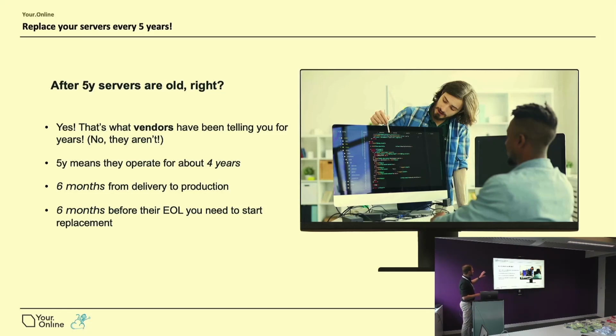But when you say 5 years, I usually say they operate for about 4 years. The moment you get the machines, that's when the support contract starts running, but it takes you about 6 months to get them unpacked, installed in the rack, do all the testing and installations, and move the workload. Then 6 months before they reach end of life, you start discarding them. So they have an actual lifespan of about 4 years, which is quite short.